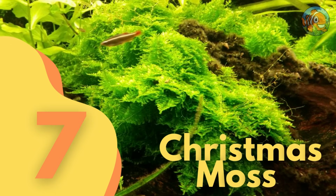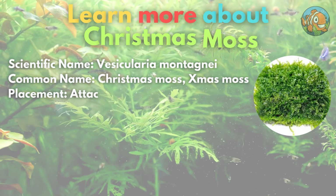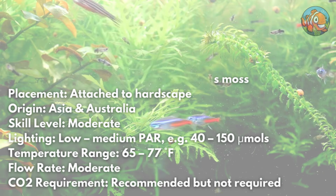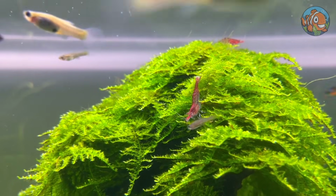Want to have Christmas presents on your tank all year? Then try keeping Christmas moss. With the proper care, Christmas moss can look genuinely lovely. Despite being a slower growing and more difficult moss species than Java moss, its branching pattern, which resembles a small Christmas tree, gave rise to its name.